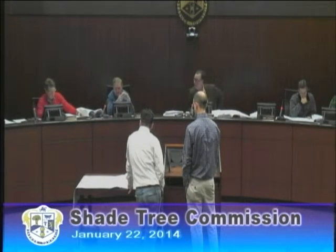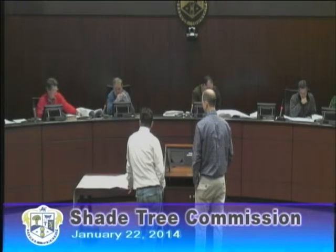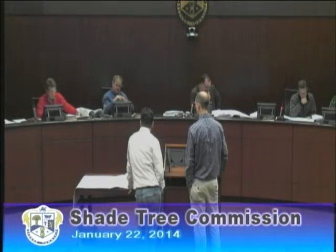The elm tree is almost like a special, even in the shade tree community. The elms are such a threatened tree, there's very few left. Okay. So a huge elm like that, it's like a treasure. That is really, really something we try to protect. Any existing elms that have not been killed by Dutch elm disease.